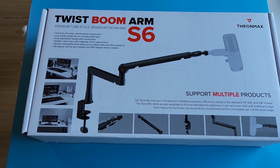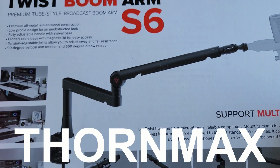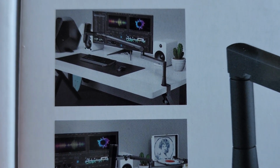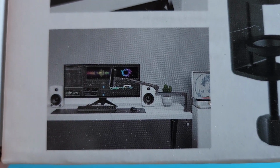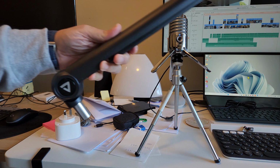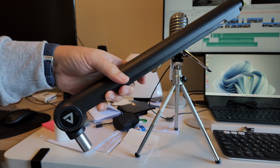And this is my new microphone boom arm, the Twist Boom Arm S6 by Thornmax. Rather than getting those over-the-monitor type boom arms, this is a low profile type where it folds to the side of the table. My current voiceover microphone stands on a tripod and occupies space on my desk. And every time I want to use it, I'll have to bring it here and plug it into my laptop.